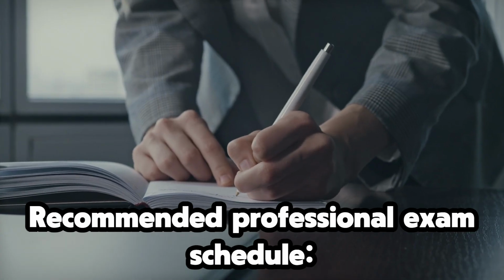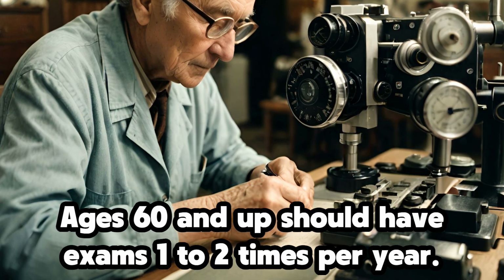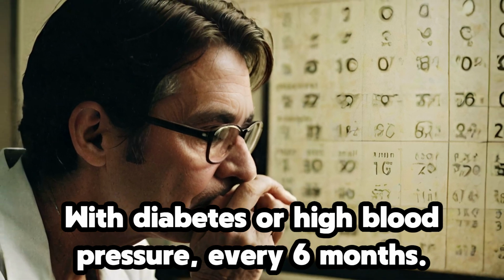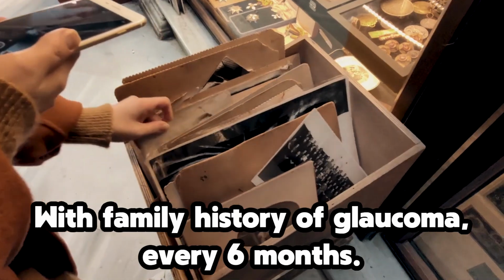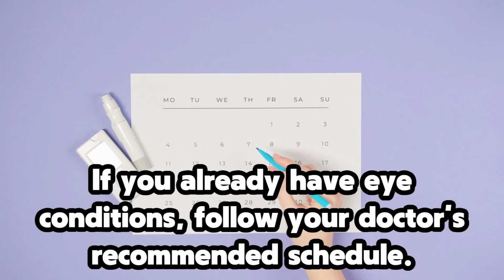Recommended professional exam schedule. Ages 60 and up should have exams 1 to 2 times per year. With diabetes or high blood pressure, every 6 months. With family history of glaucoma, every 6 months. If you already have eye conditions, follow your doctor's recommended schedule.